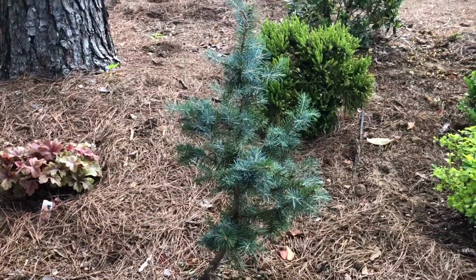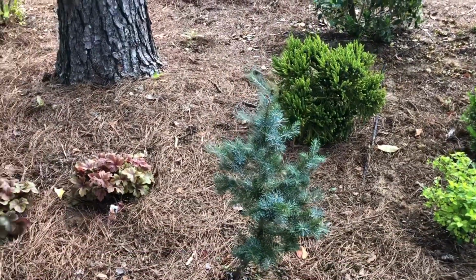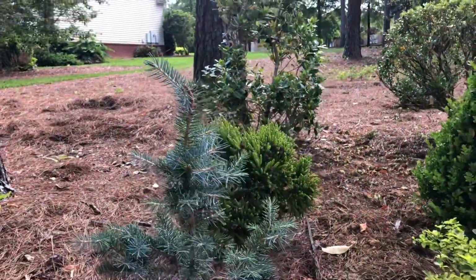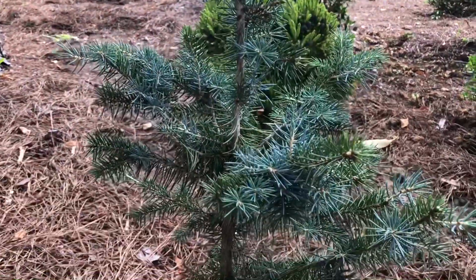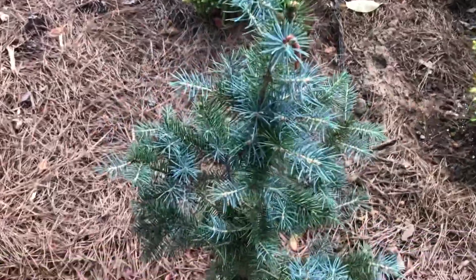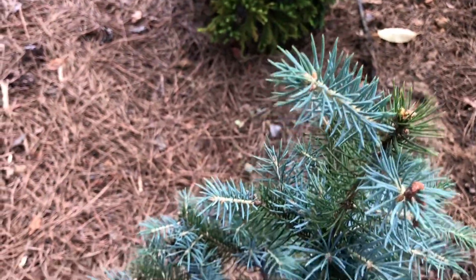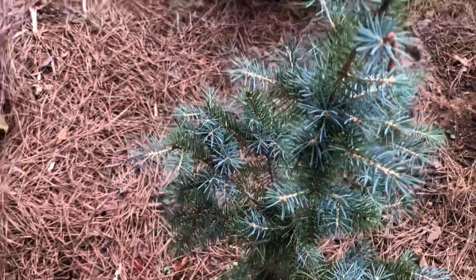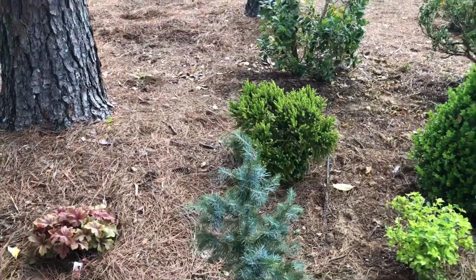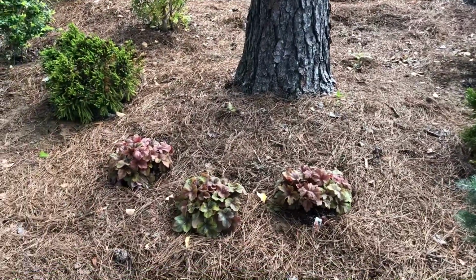This is another one of my little prize plants. It's called a Blue Wonder Spruce, and I ordered it online probably a year and a half ago. It's still tiny, but look at the blue foliage, y'all. I mean, it's not even as bright now as it was a few weeks ago, but it's vivid. So pretty. It'll get about 5 feet tall and probably 3 feet wide. So it's petite, and it's gonna go well here. It's rather a small space, but it's a lot bigger than what I had.